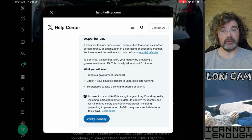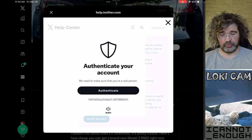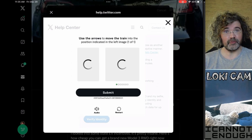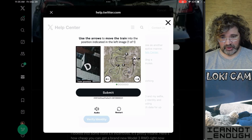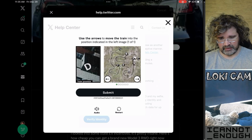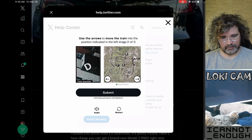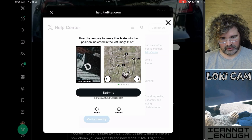And it's going to bring up a game that humans need to play to prove you're not a robot. That's a quote from John Mulaney. All right, use the arrows to move the train into the position indicated on the left image. So on the left image it says D, and on the right there's a map. You have to pay attention to the white dotted line on the map because that's very important. The train needs to go right there where you see the dotted line pointing. So you have to hit submit on that one.